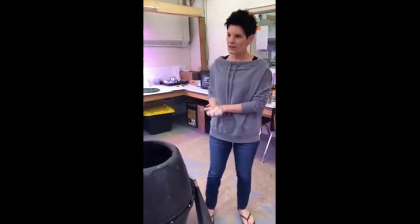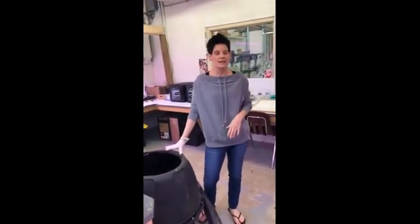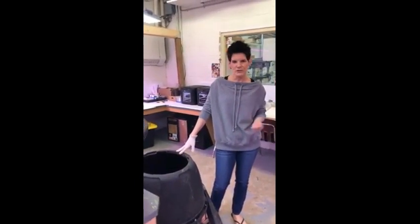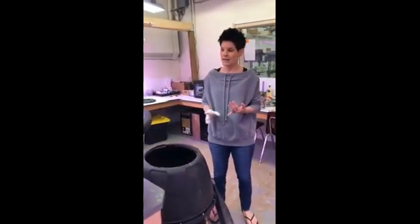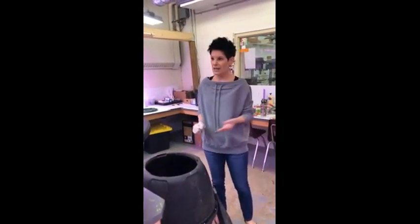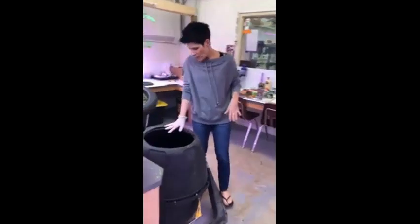So in order to keep our worms, which are red wigglers that go in here, happy, we keep them in the compost barrel. We feed them once or twice a week, scraps, any fruits or vegetables that we don't use from the cafeteria, any Swiss chard or lettuce that maybe has grown over, strawberries that have gone bad. And this is one of our compost barrels. We have another one over there.